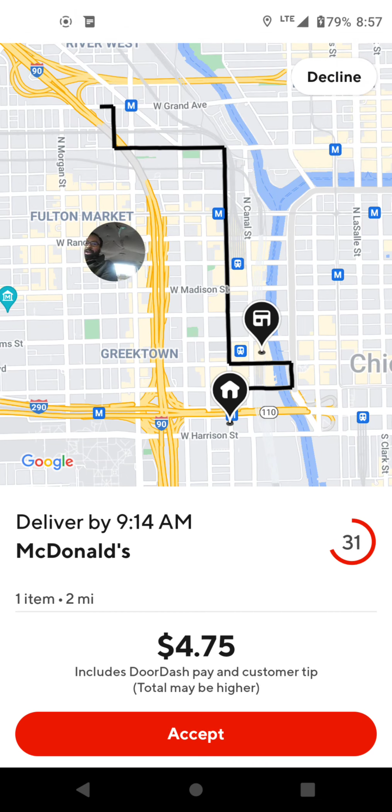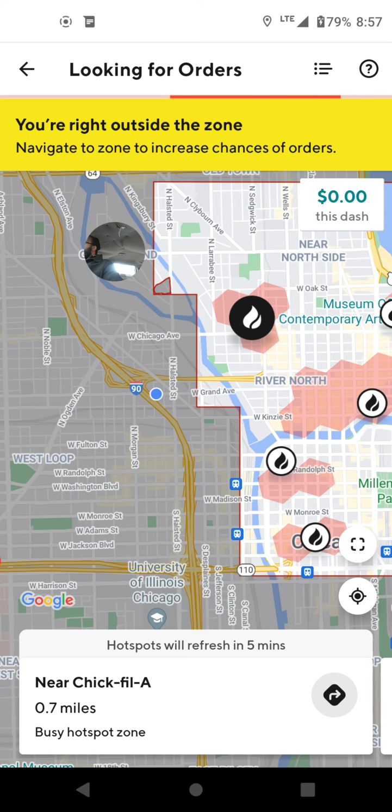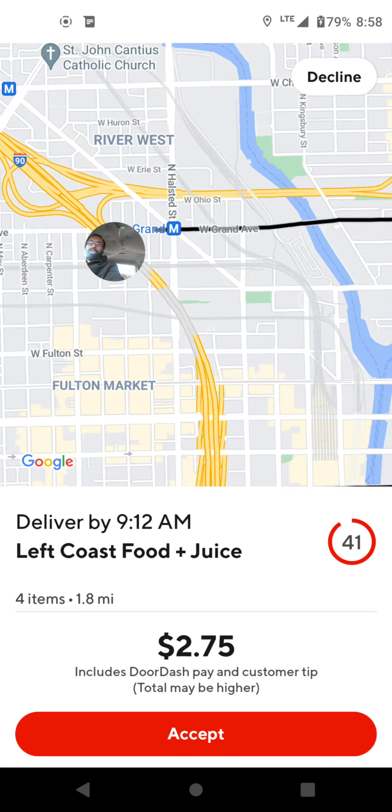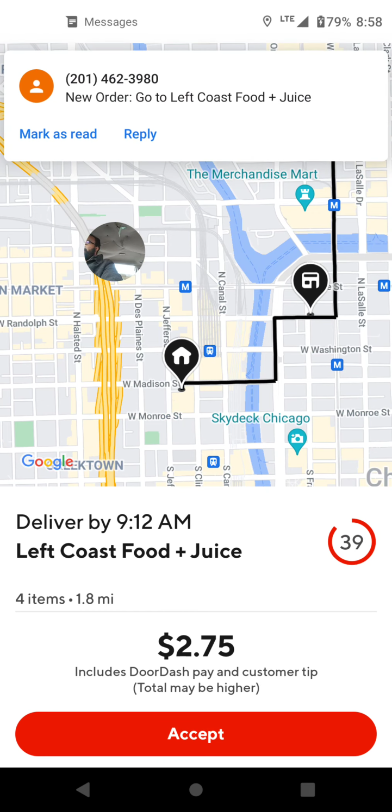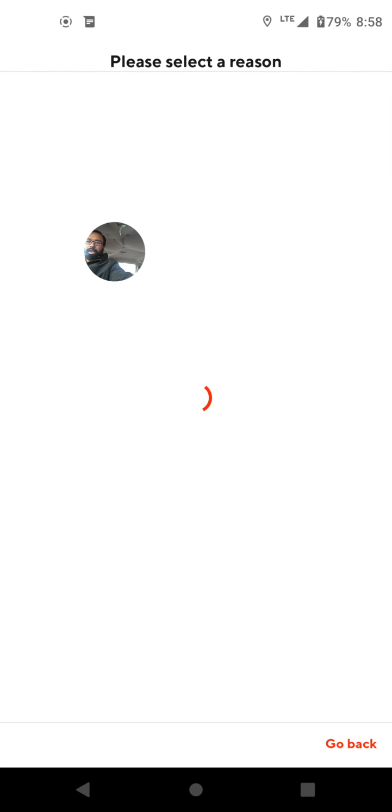Okay, so McDonald's 475. We're specifically looking for that Left Coast order, or another 275. Left Coast still at 275. No one's taking it. It's still at 275. Pretty sure that's the same one. I didn't really have a great look at it, so if it's a different one, when I review the video, I'm going to go over it. Okay, we saw it again.